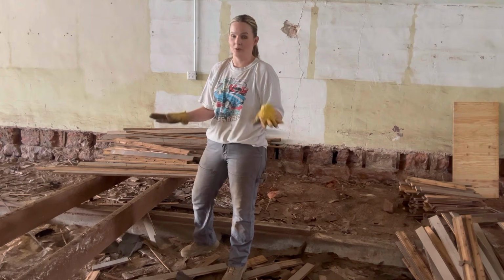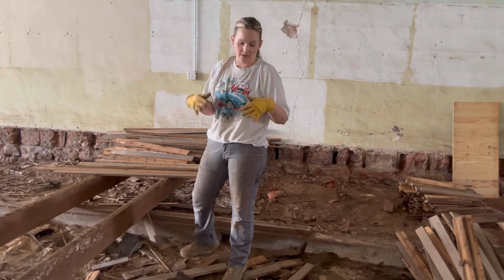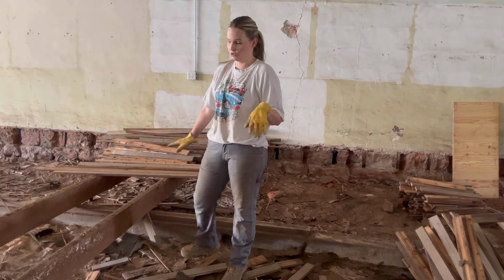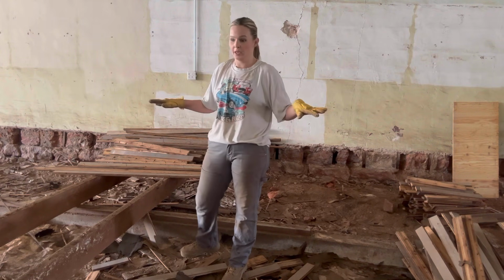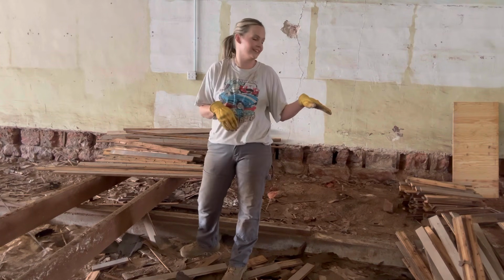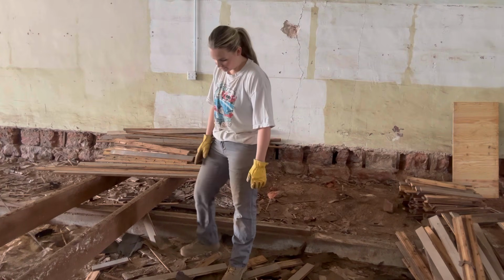I'm almost done. Once I get all this done, I'll sweep up the rest of this. I'll try to tie up the stuff that's on these last two joists and take these joists out, and then all the joists will be out. But now I've got piles of wood. I gotta wrap up and get ready to haul off.